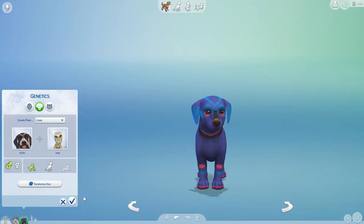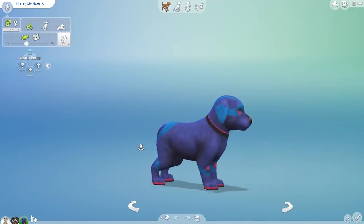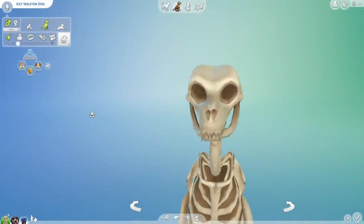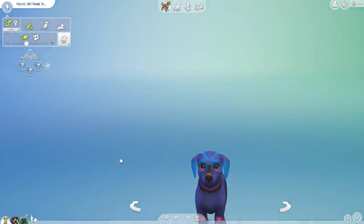What? I see. Did you inherit the like super dog look? Icy, are your genes hiding something? Are you a superhero dog in a former life? Are you the bones of some sort of superhero dog?